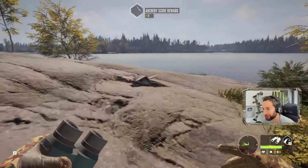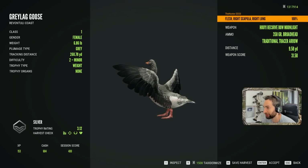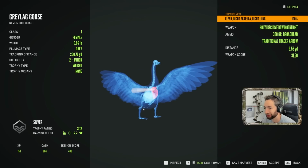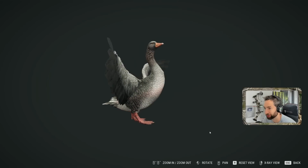Holy, those things are loud. Let's check out this goose here, shall we? It was actually a female and it was a gray, but it was a 10 yard shot and we got it right in the right lung. Look at how incredible this goose is though. Wow.